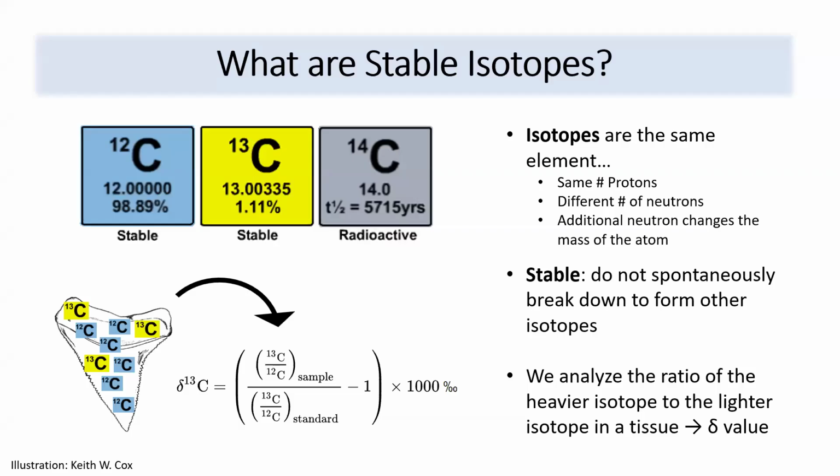Just to give a quick overview, isotopes are the same element, same number of protons, different number of neutrons, and that changes the mass of the atom. For carbon in particular, a lot of people have heard of carbon-14 dating. That's a radioactive isotope because it's constantly decaying. Stable isotope analysis looks at the 2 stable forms of carbon, carbon-13 and carbon-12, as a ratio against each other, and that can tell us about different environmental processes going on.